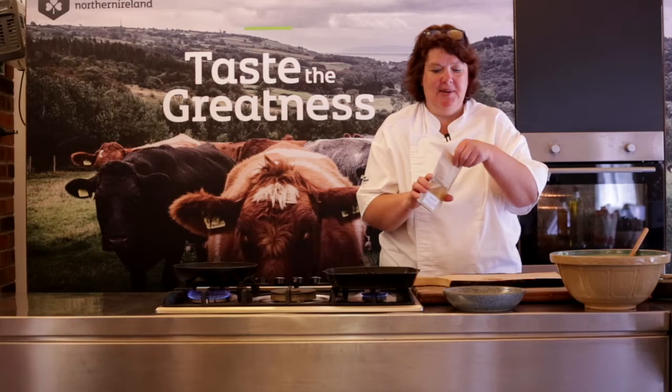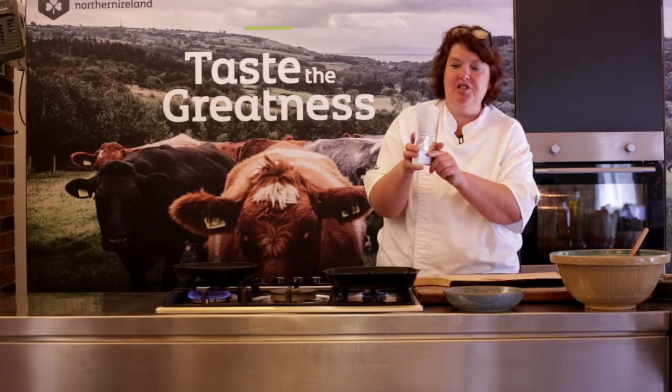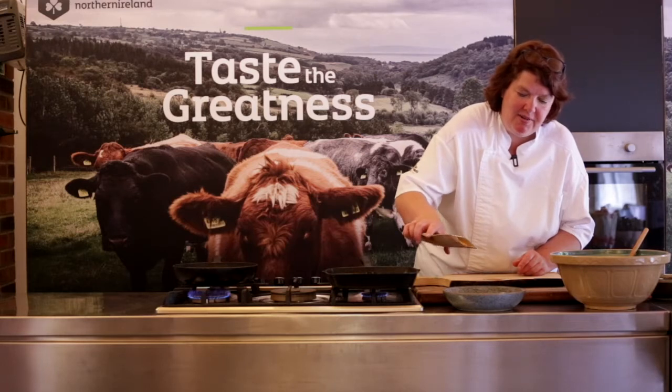First thing I'm going to do though is do a wee spice for this, and this is one from Burren Balsamics. So when the lockdown happened, they did this Letterbox Larder. So this is their Moroccan spice. So I'm just going to put a wee bit of that. It's got all these lovely spices, but it'll work really well with the goat.